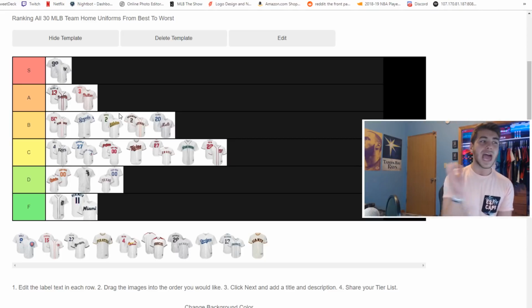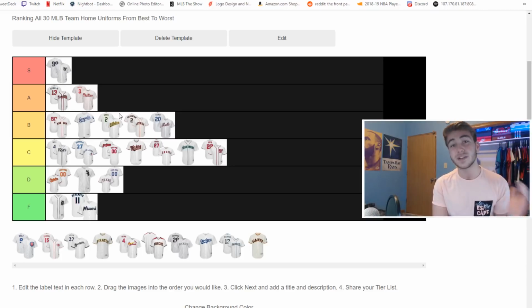Once again, the Phillies have another sort of cream. They really just nail their uniforms. The whole NL East, besides the Marlins, are pretty damn good when it comes to their apparel.